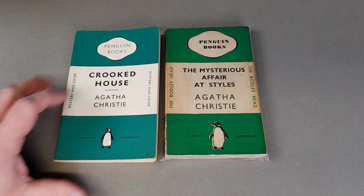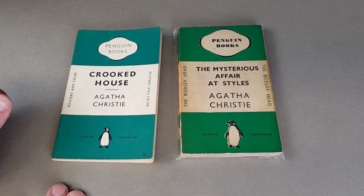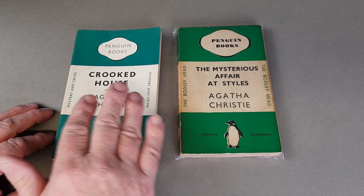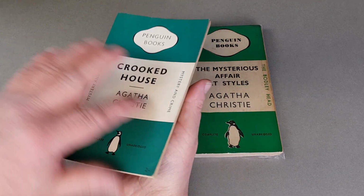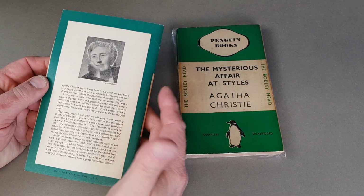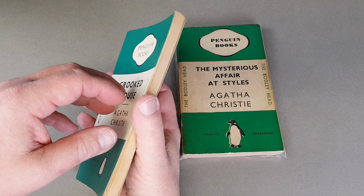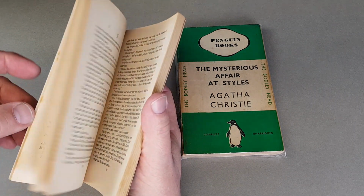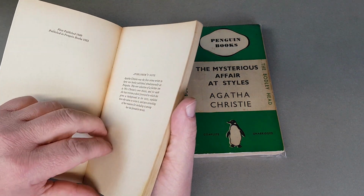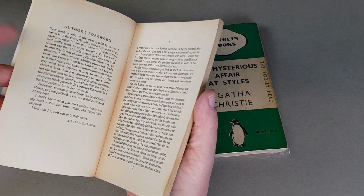So also of a typographical nature is this one, so it's Crooked House. Now, once again, nothing special on the cover, although you could say it's almost iconic, the classic green and white for Penguin crime. But this one was part of a batch of 10, which Christie herself personally selected. It had a print run of 100,000, and Christie wrote a brand new short introduction to each of the 10 volumes. So when were these published? I think it was 1953, and there's Christie's little introduction there.